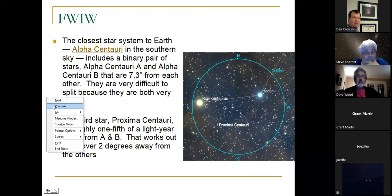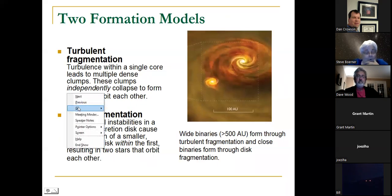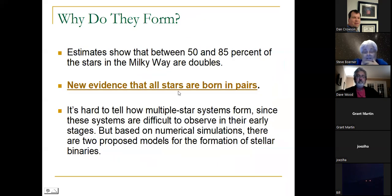One source said 50. Another source said 85. I saw a 60. I saw a 75. I saw all sorts of different numbers. I asked Amy once, and Amy said about 70. And so different people say there are different numbers of double stars.